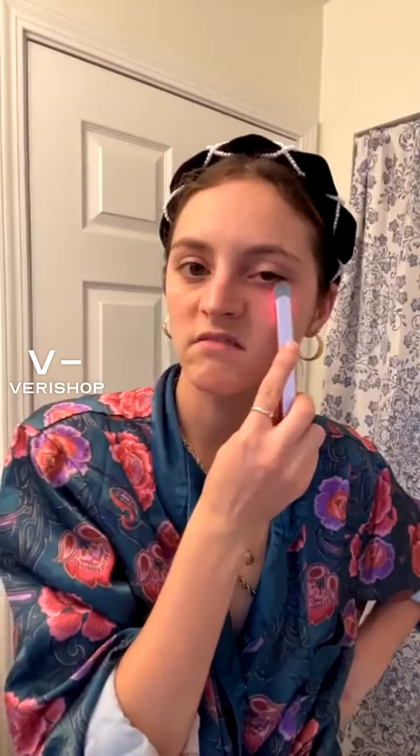And I really think it helps with my dark circles. If I don't have a lot of time in the morning, or even at night, I'll just do under my eyes to help plump everything and get rid of those dark circles because I don't like them.